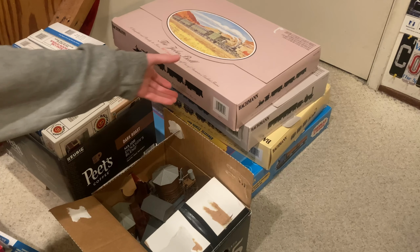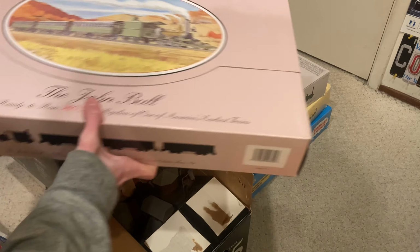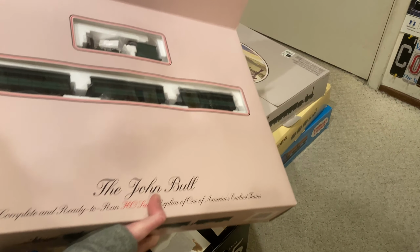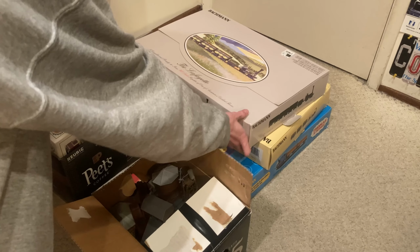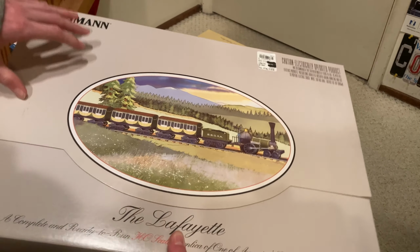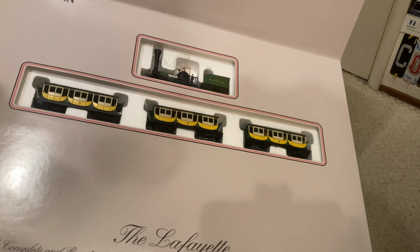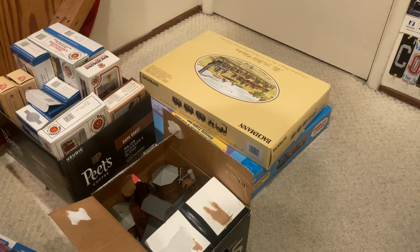Now, there's still 4 more sets left, one of which is a set that I've actually got the older version of, and I believe this is the newer one. This is a Bachmann John Bull set, so this might end up replacing my other one. And then we've got 2 more very similar sets to this. First up is a Bachmann Lafayette, which is kind of interesting. I've seen these before, but I haven't actually worked with one at all.